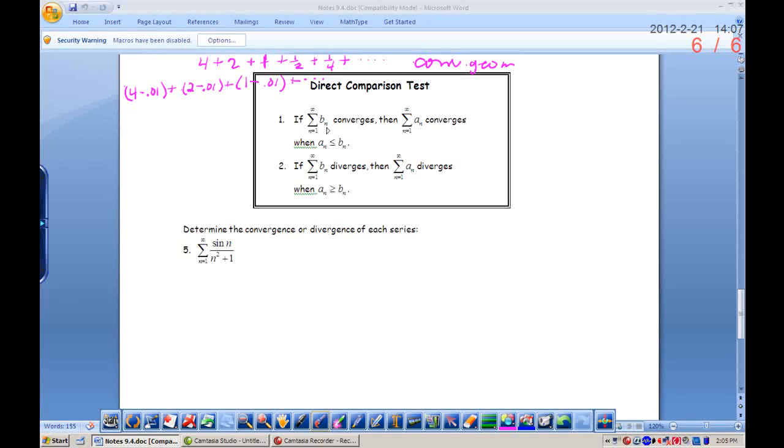Okay, now the exact opposite happens for a divergent series. If B sub n diverges, then I need to prove that A sub n is bigger than that known divergent series, and then it will for sure diverge. The problem would fall if these inequalities are reversed. If you know B sub n converges, and it ends up that A sub n is bigger than B sub n, well, it could just be a little bit bigger and still converge, or it could be a lot bigger and diverge.